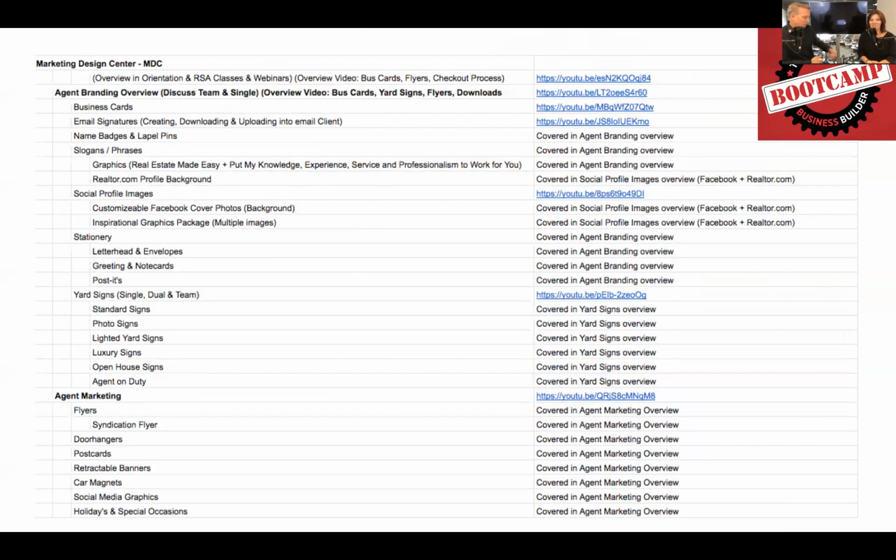Yeah, we have so many materials available in the Marketing Design Center. You name it, it's most likely in that Marketing Design Center. You want business cards, yard signs, email signatures, social media graphics, postcards, listing presentation folders, and pre-printed listing presentations as well. Name badges, car magnets, and so many wonderful promo items. I like to reference it as the HomeSmart store, where you can get all your HomeSmart swag in one spot. But then you can also get all of these materials, the printed materials, and any graphic out of the Marketing Design Center saved even as a JPEG too.